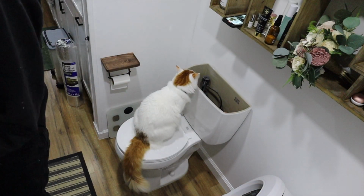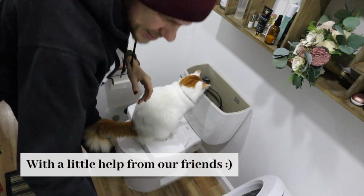Now we know. Every day we've got some sort of tiny house project going on, and today that project is putting foam inside of the back of our toilet because our toilet has been sweating on us. Again, one of those fun condensation things. Today I will be insulating the toilet tank.